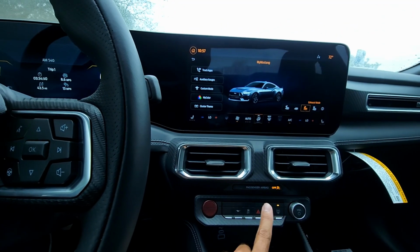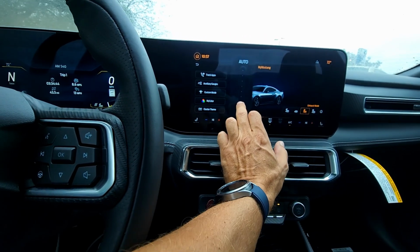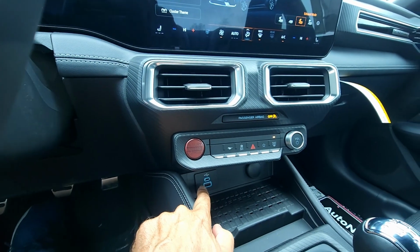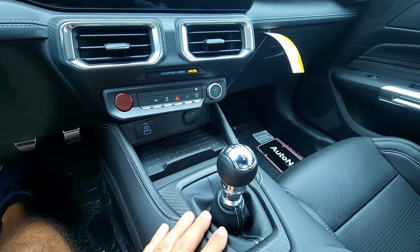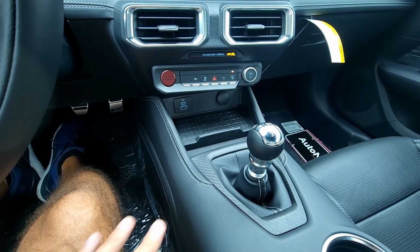And then you have the max front window defogger, which again, turn down the fan quite a bit. Volume and power button. Down underneath here, you have your USB Type-C, USB Type-A, regular 12-volt power outlet. Here's your shifter. Here's the 6-speed manual transmission. It actually, it's very nice.